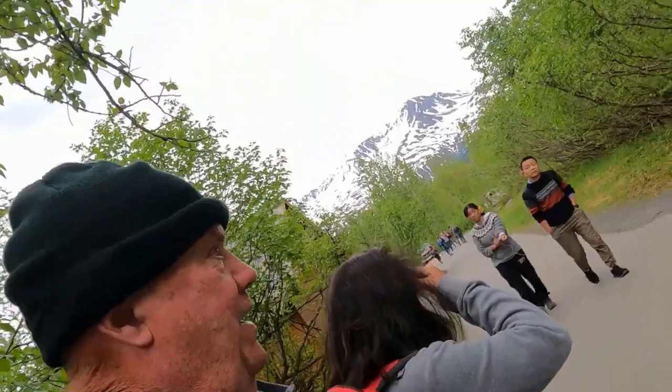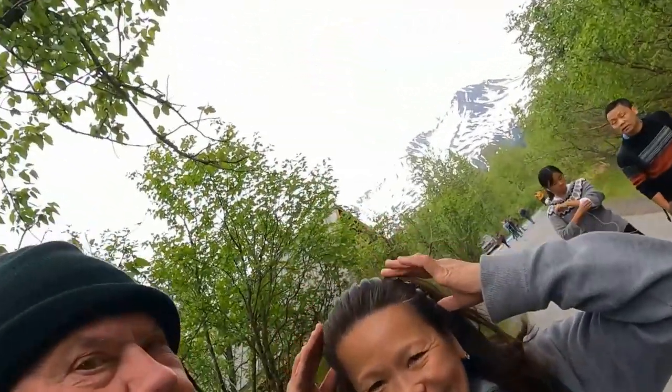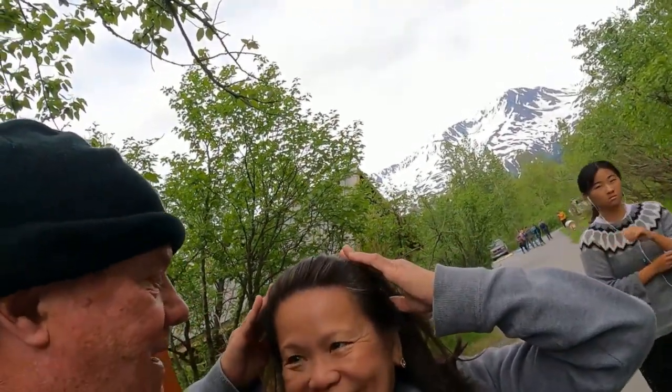Hello? Are you excited about going to the Exit Glacier? Yes, I am too. It's been on our list for a long time. We're here, and we're going to hike with the family, kids, and friends.